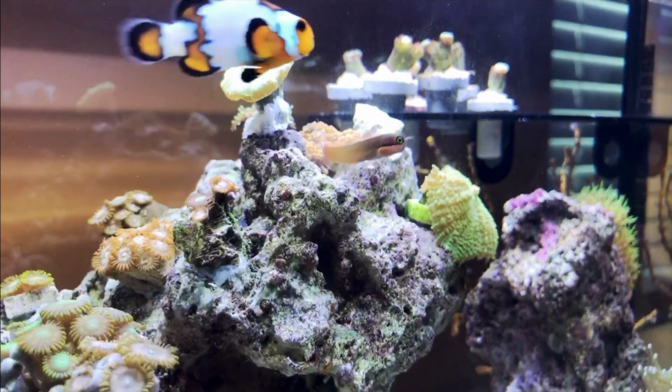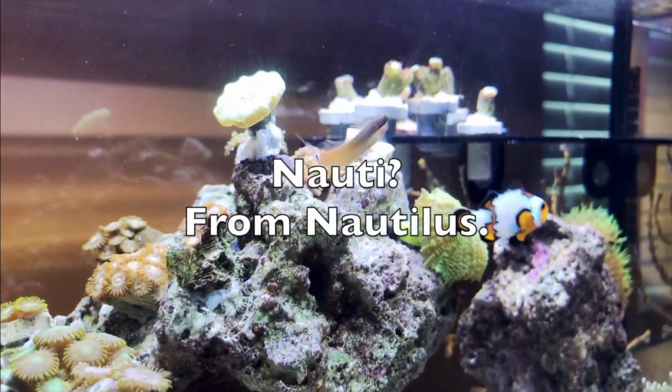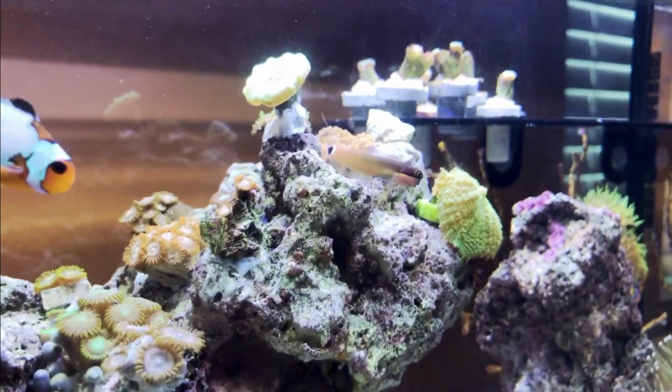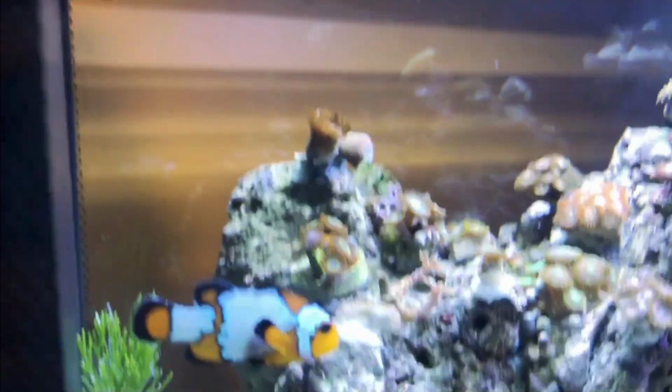So do we need a name here for this guy? The tail spot blenny. I don't know. You guys can come up with a name. I'm not too creative with that. But yeah, he's doing a good job grazing up the algae on the rock here.